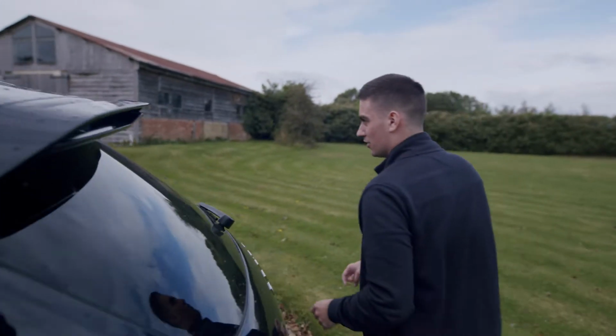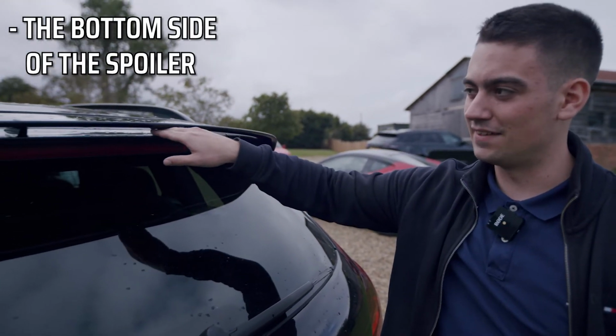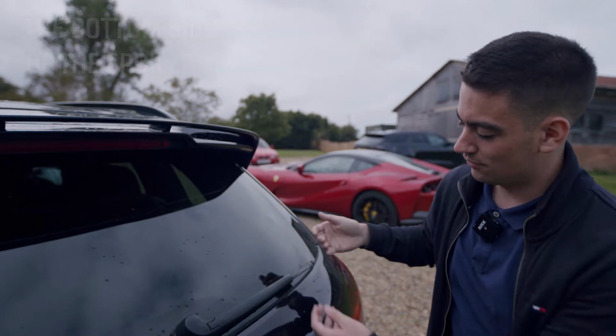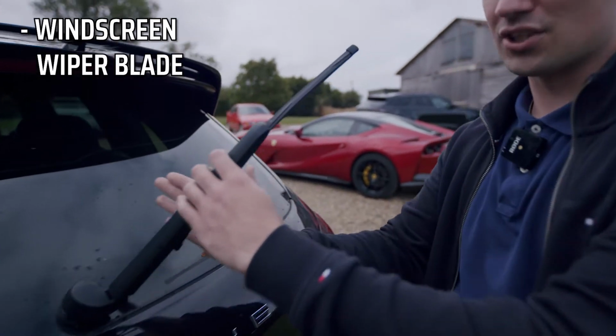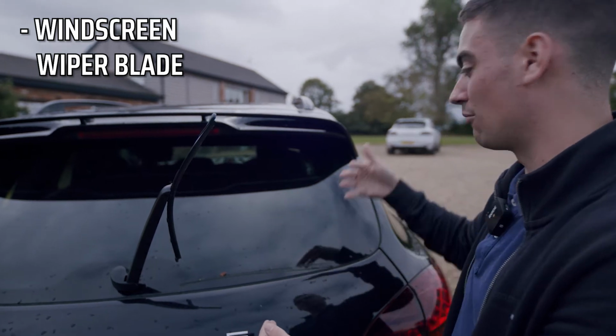Moving on to the back of the car. This car's got a 2-level spoiler, so you want to get your hand in there and get a mitt under the spoiler so you can clean the underside. Moving down, we've got the windscreen wiper. These are always missed. You should lift your windscreen wiper up and actually clean the blade because it makes it clear the windscreen a lot better. Again, this back window, same with the front.